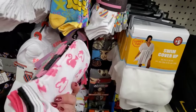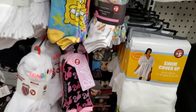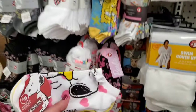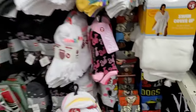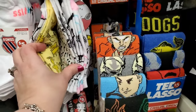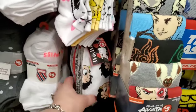Look, the Barbie socks. There are 6 pairs here for $5. We were only getting 1 pair of Barbie socks for $1.25. They do have Snoopy, and they have a 6-pack of these as well for $5. How do you feel about that? I mean, if you're like a super Snoopy fanatic and you would have bought every single pair of Snoopy socks they had. Oh, look, they have Woodstock too. That's so cute. I guess it would be worth it.